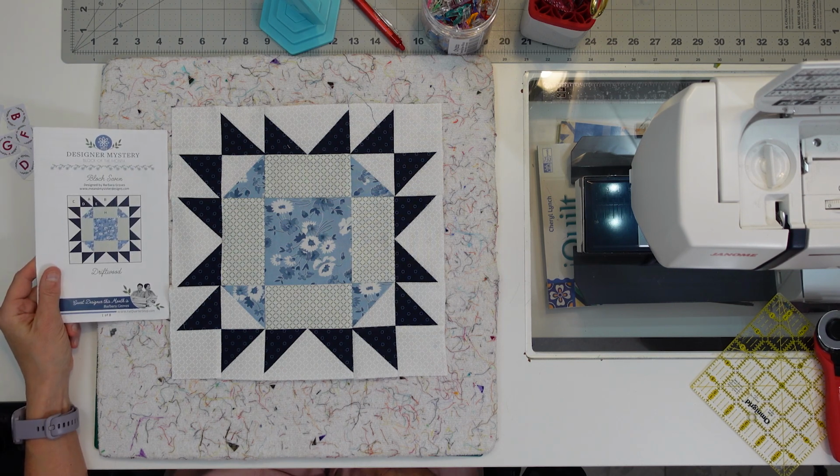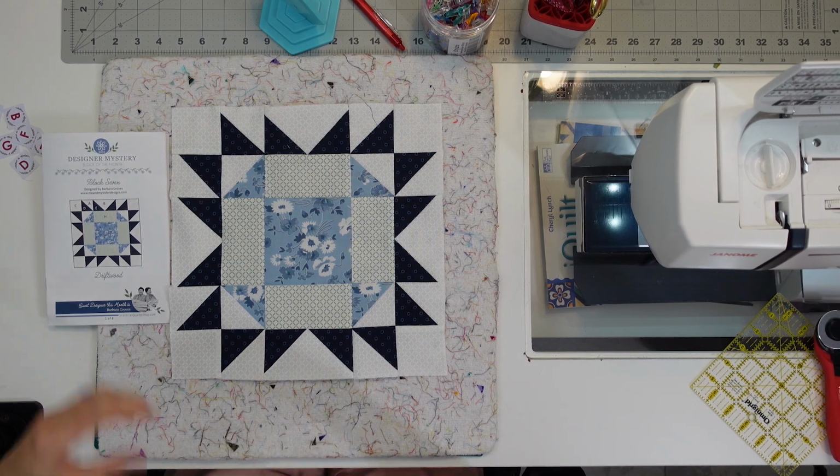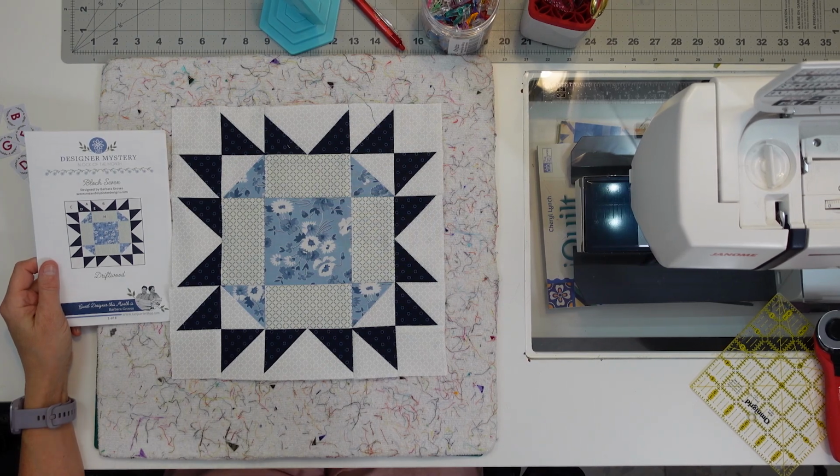But anyway, let me know how it's going for you down below. Are you putting the whole thing together as we go, or are you saving all your blocks? Because I haven't done the log cabin blocks yet. I need to do those. Hopefully real soon I'll be doing those too. I really want to. This is so much fun to work on.